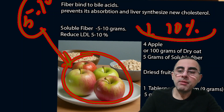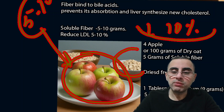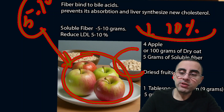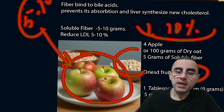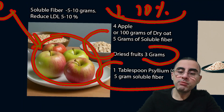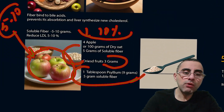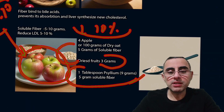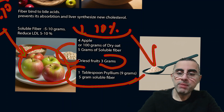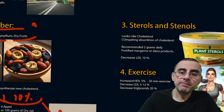Also, 100 grams of dry oat contains around 5 grams of soluble fiber. Dried fruits contain less. They contain around 3 grams of soluble fiber per 100 grams, and psyllium is richer. 1 tablespoon of psyllium contains 5 grams of soluble fiber. So if you really want to take soluble fiber, you should eat oat, apple, or dry fruit, or the best solution is psyllium. Psyllium is a supplement in many cases.